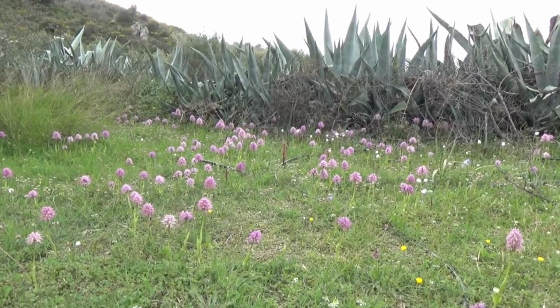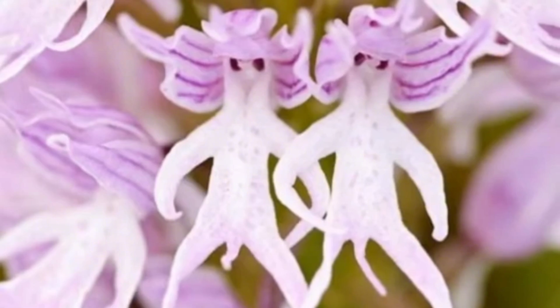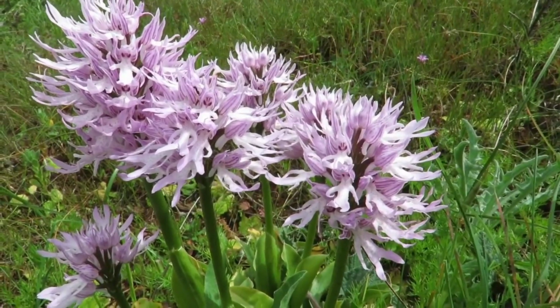This plant can be found in areas of Europe, the Middle East, and North Africa, and has gained popularity in other parts of the world due to the unusual appearance of its flowers, which resemble the figure of a naked man, and its beautiful coloring, which varies in shades of white, purple, and pink.